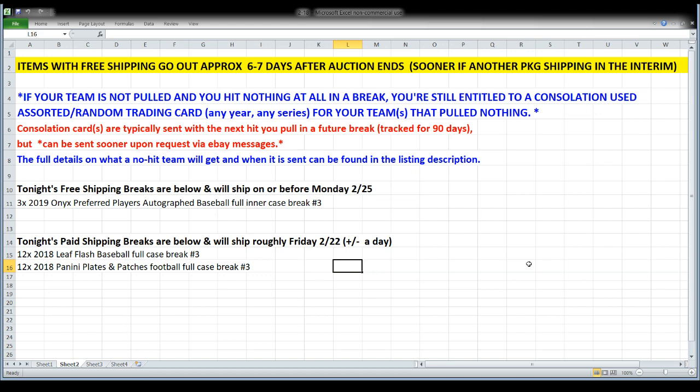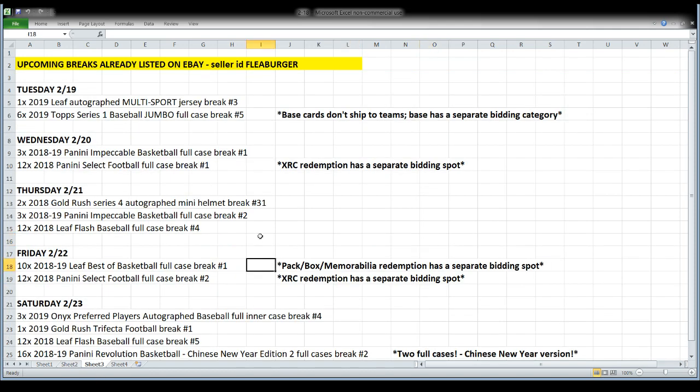And if you got skunked in that one, typically I would hang on to your consolation card or cards until the next time you have a package shipping, simply because it is a free shipping break. But if you would like to have it sent to you sooner, all you need to do is drop me a line and let me know.